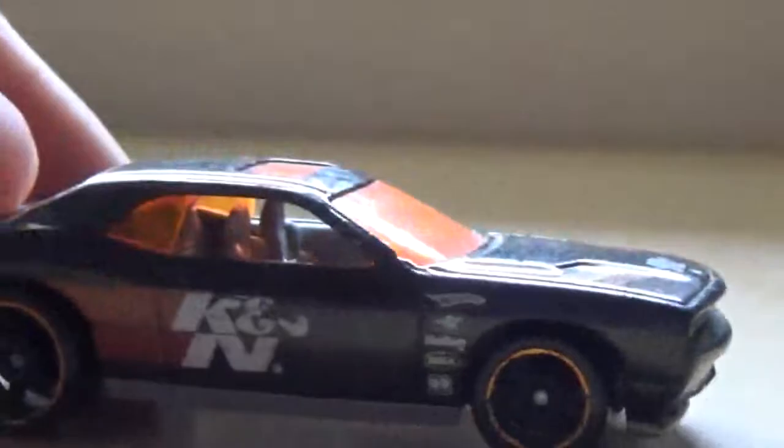Next we're going to have a Dodge Challenger in this K&N scheme. It looks really cool. That's obviously Hot Wheels. And next we're going to have a 2005 ambulance with the fire district logo.